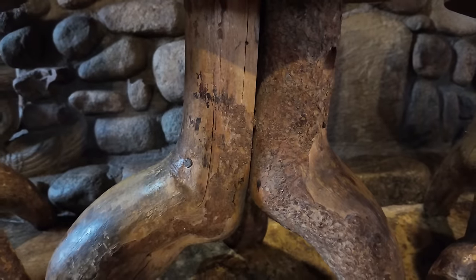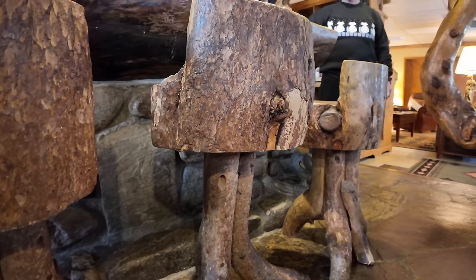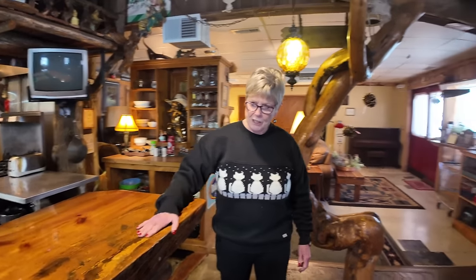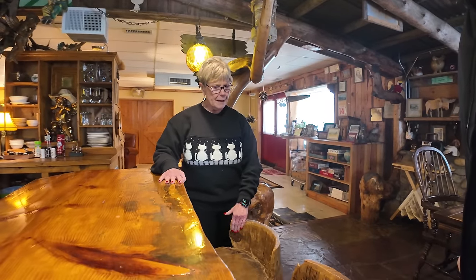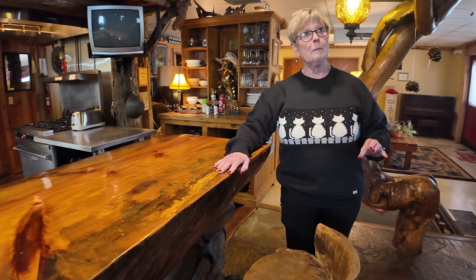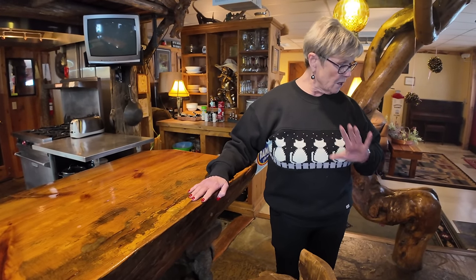Wow, this is unbelievable. Did you make these? Or one of our local artisans did. This is a beetle kill bar, which he honed out. He made these chairs. He's actually, well, he's retired now, a mason. So he did all the flagstone floors. He added all the rock.